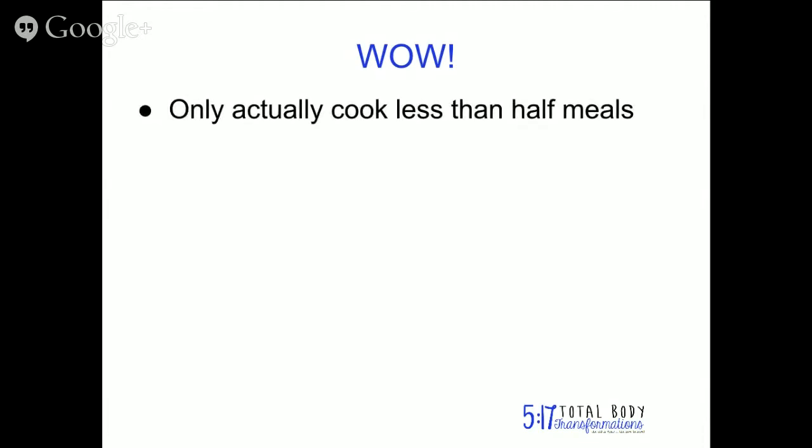So when we look at all of that, wow, a lot of work. We sat here and we had to make this whole meal plan, and then we have to figure out our shopping list, and then we've got to come home and prepare it all. The prep sequence might take an hour or two, depending on how much prep you really have to do. But when we look at how it all plays out, I'm only actually cooking less than half of my meals.